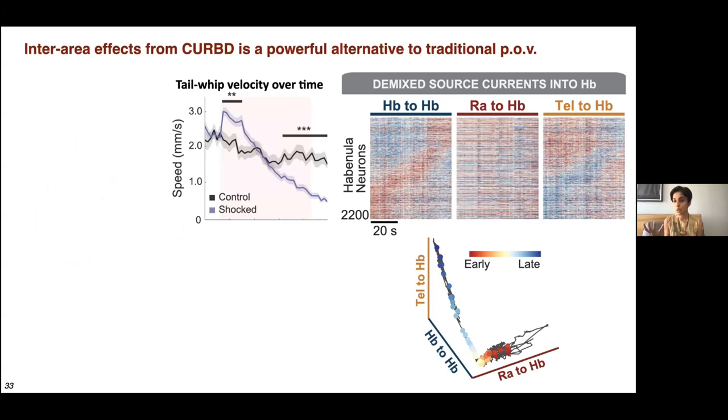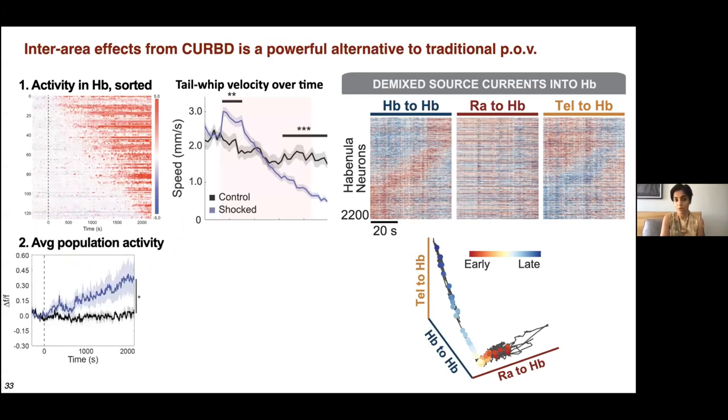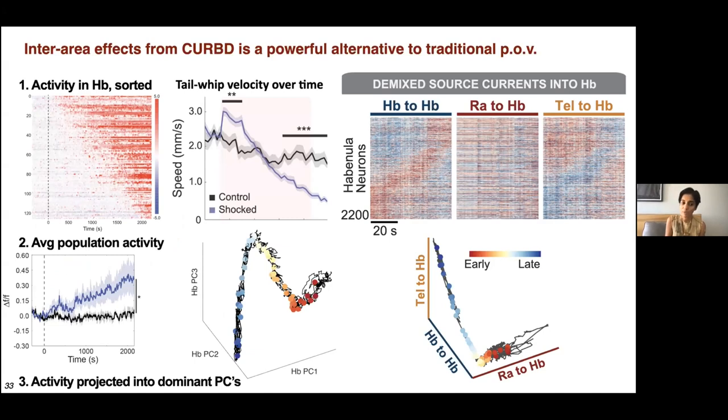So what we're about to do is to show you how looking at currents is a much more powerful alternative to just looking at outputs and correlating them with behavior, sorting experimental outputs, trial averaging them or averaging population activity. Or, if you take the activity of the habenula and project it into the dominant principal components, you get squiggles in state space, but those squiggles are harder to interpret. Here, the axes are actually given by the component currents. So when I say there's a timing effect run by the raphe to habenula current, which is responsible for active coping, you know exactly what axis to look at and how to interpret it.